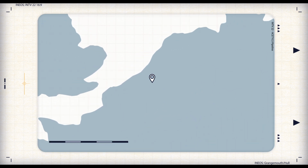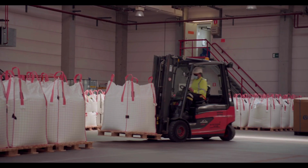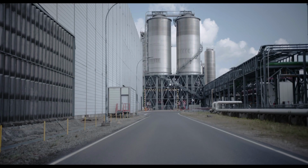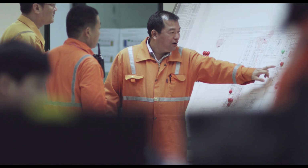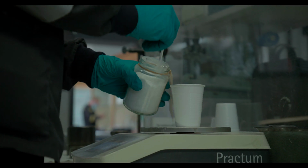Alongside Acetals, INEOS also acquired the Aromatics business from BP. With sites across the US, Europe and Asia, INEOS Aromatics produces paraxylene and purified terephthalic acid, or PTA, which are the main ingredients to make polyester.